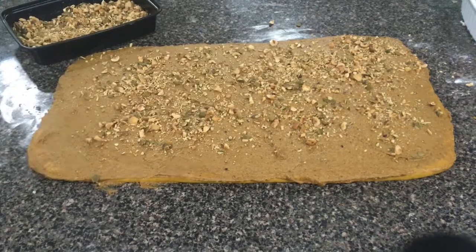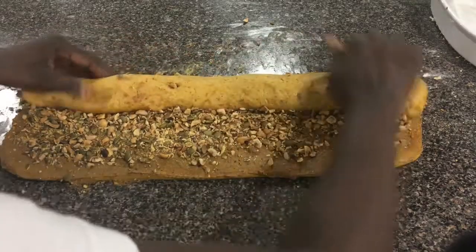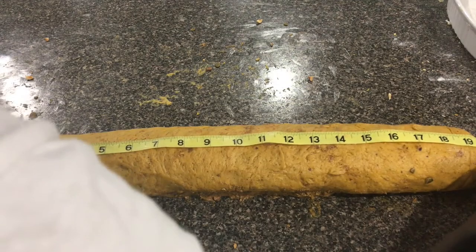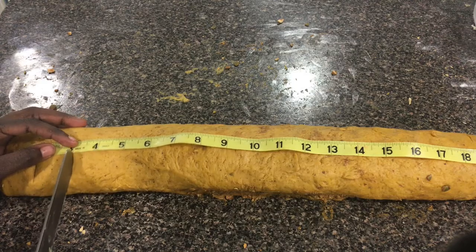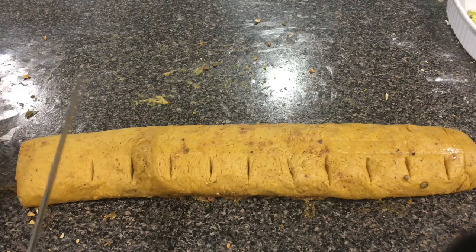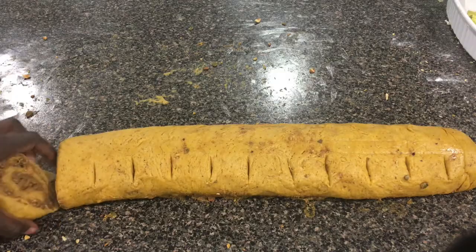Once you've sprinkled your nuts, roll it from the longer end. Carefully roll up the dough into a tight spiral and measure out the length of your log. Your measurements may vary, but for me, mine measured around 20 inches. Make an indent on your log every 1.5 inches and cut along those lines. Depending on the size of your log, you should end up with 12 or 13 pieces in total.